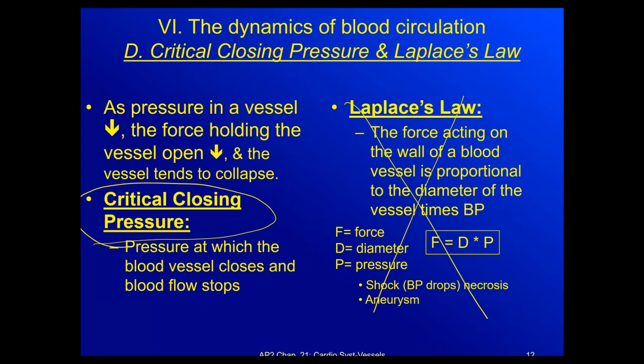When that pressure isn't enough, they'll deflate just like that balloon will. That kind of all or none moment where they're going to deflate because there isn't enough pressure inside to keep them open is the critical closing pressure.